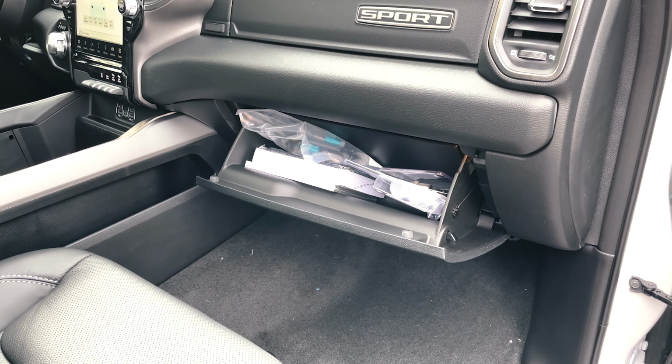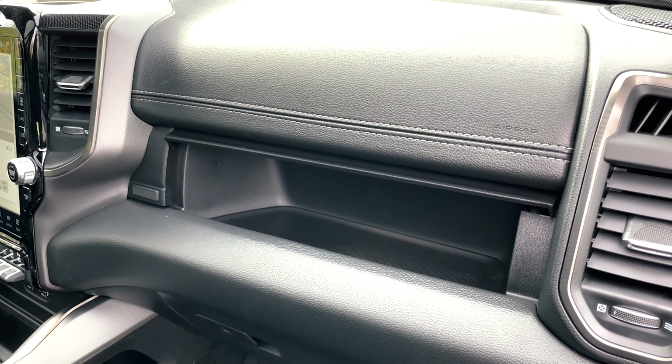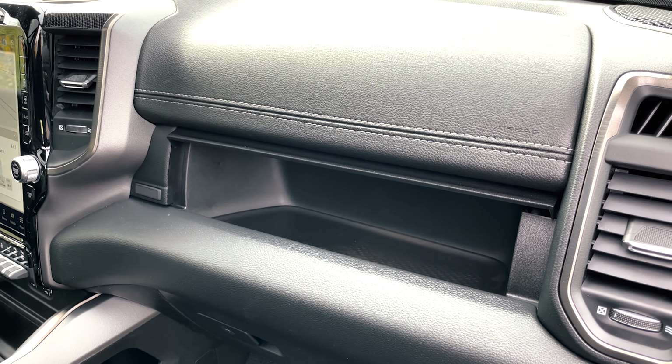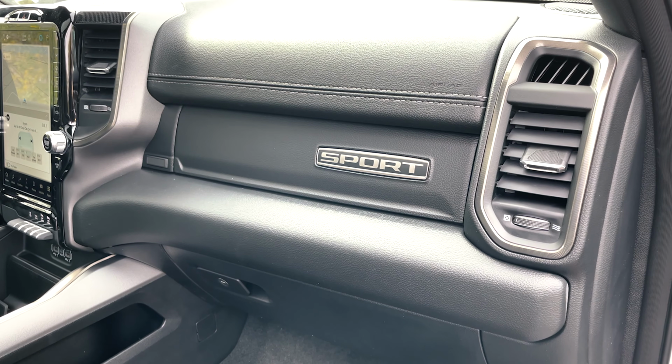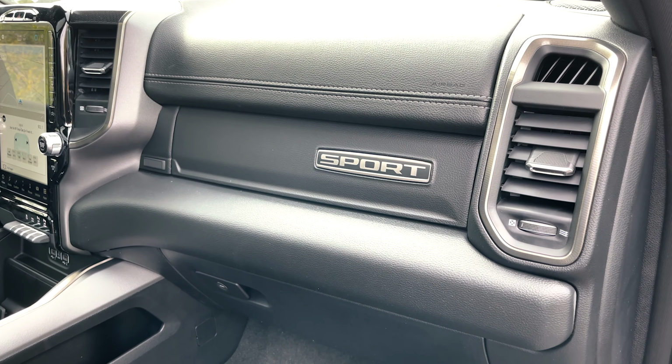Heading over to the passenger side, in your glove compartment, it's the same amount of space just like any other Ram truck there is, but if that does get full, you do have a secondary one which you can open up and have access to a little bit more space. But if you go ahead and close the secondary compartment, you do have a nice looking sport logo.